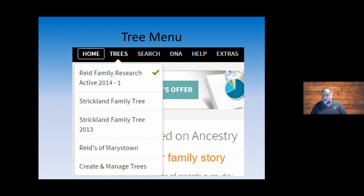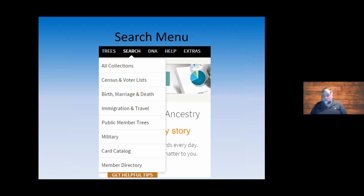You see the top menu. We're going to look at each one of these items. So the search menu is the one that most people use. This hasn't changed in years. Normally, I start off with all collections because it's going to look at every possible option that they have available.